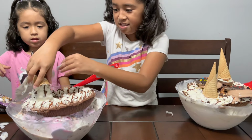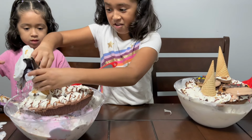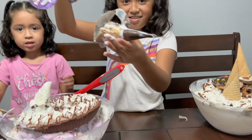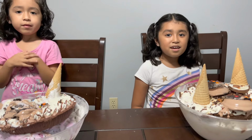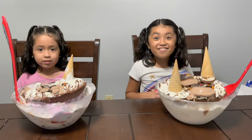I'm just gonna do that and then it's stuck on the cone. It's stuck on the cone. Well, that didn't work. So I guess that's how it's gonna be like. I am so sorry for you. We ended up putting the ice cream on Alice because it was melting. I'm excited for this one.